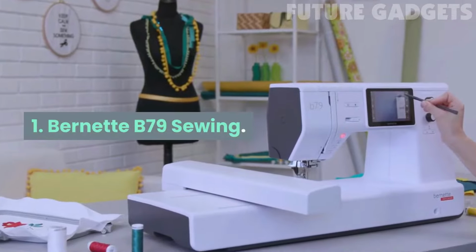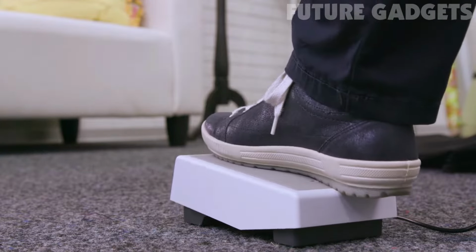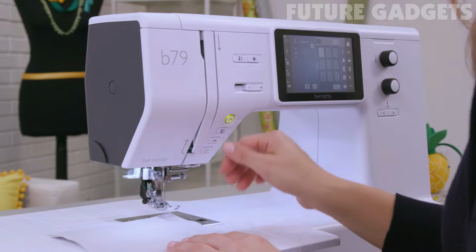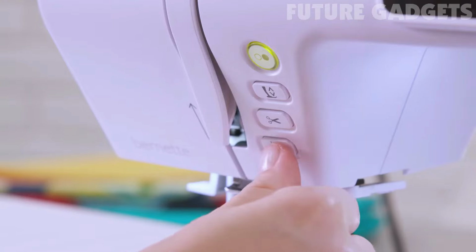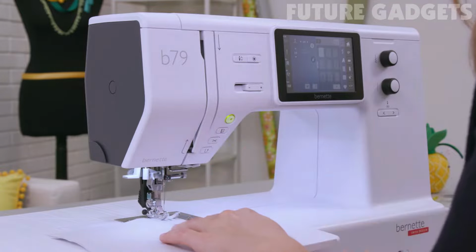1. Bernette B79 Sewing. The B79 is our top-of-line model. It offers everything a creator needs. This 2-in-1 machine combines all the sewing functions of the B77 with the embroidery perks of the B70 Deco. The B79 makes creating a unique and special handmade dress with delicate embroidered flower embellishments easy.